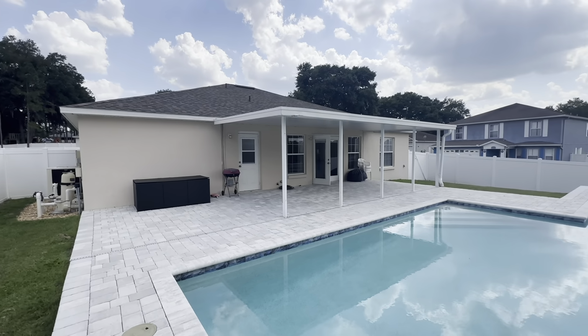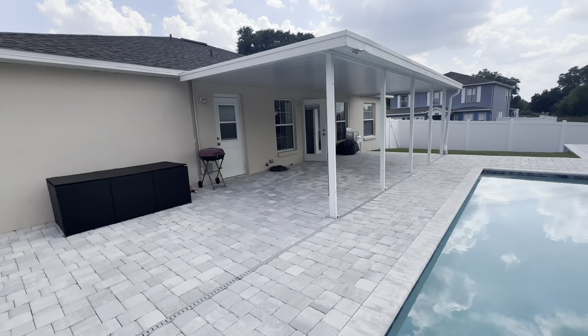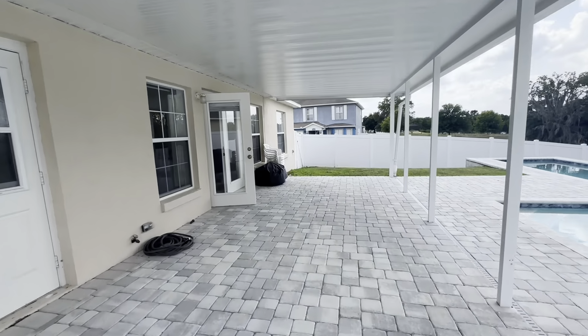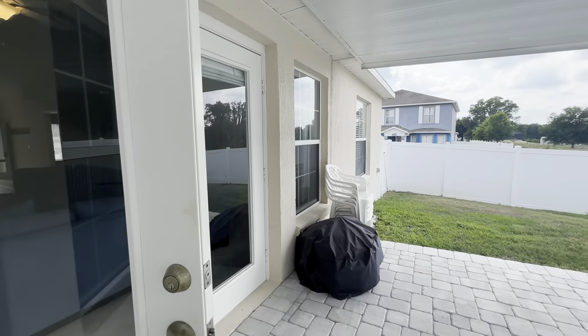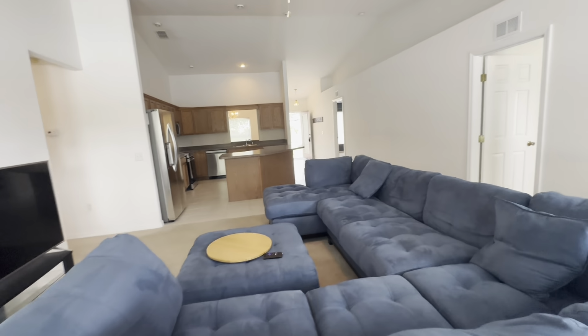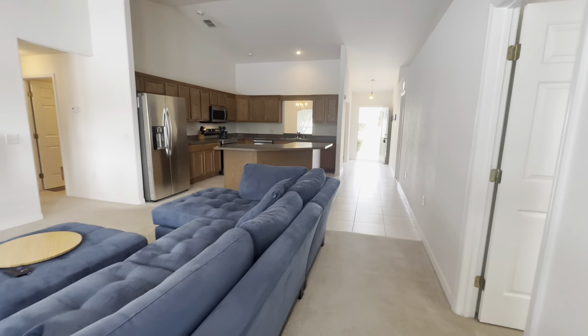So I hope you've enjoyed this tour. This is in the Grand Pines community over off West Campbell Road in Northwest Lakeland. Publix is less than 5 minutes away. A lot of new activity, lots of building, lots of growth over here. Really nice part of town. Close to I-4 and all the shopping.